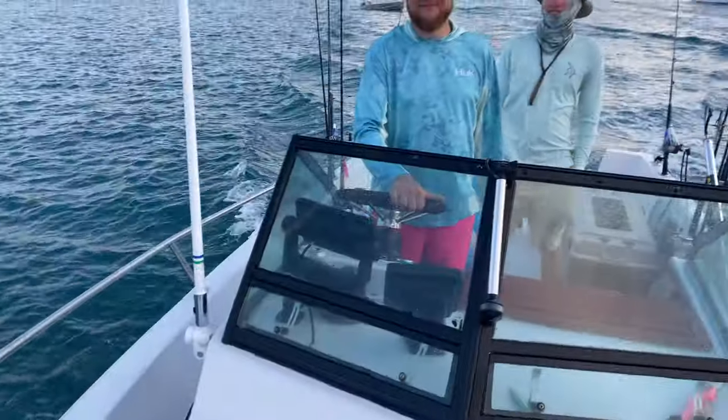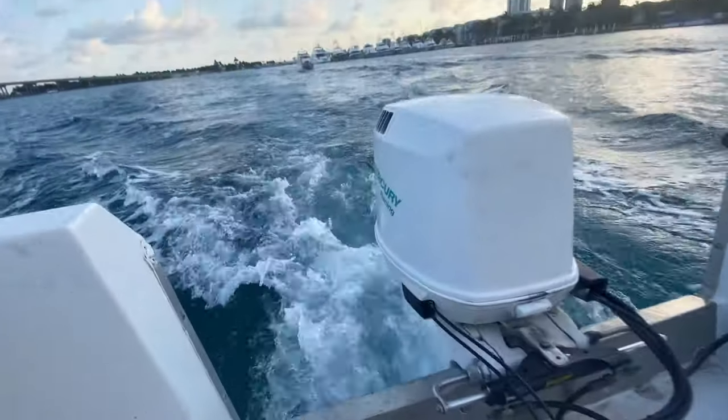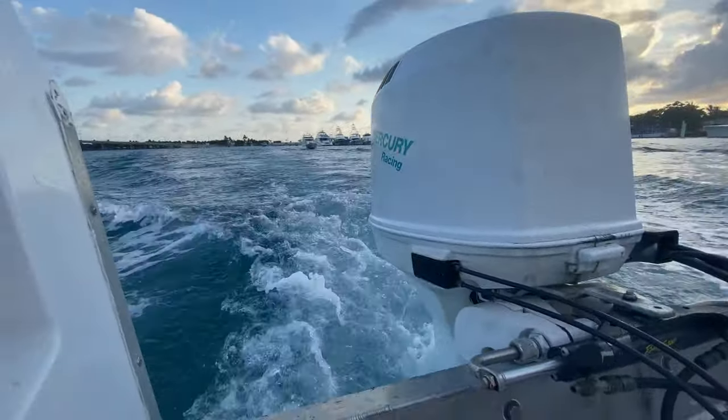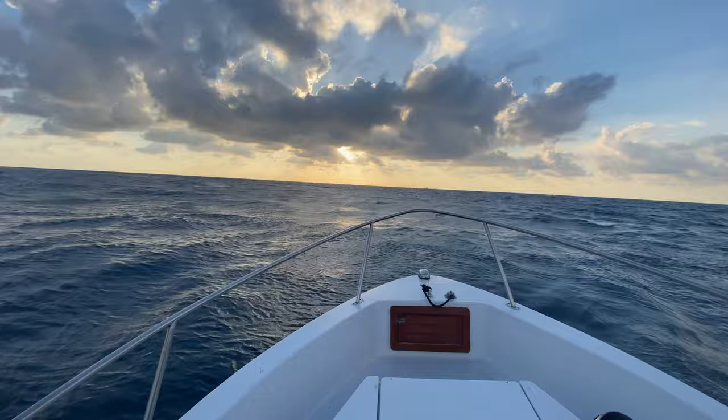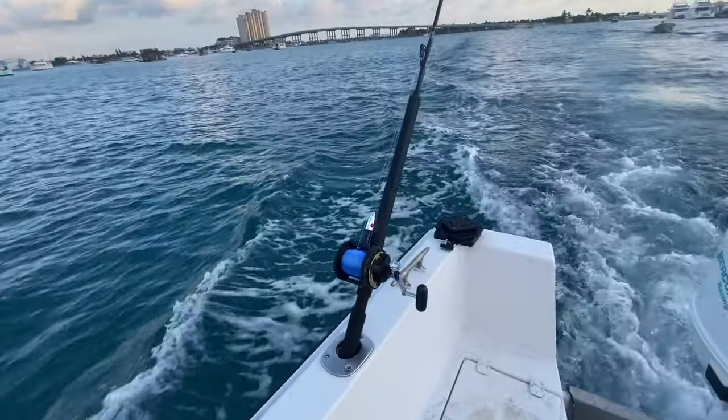Stay tuned. Splitting this boat three ways with these guys was obvious because I fish with them so much already, and it was about time we got our own boat. What we weren't expecting was to catch so many fish on our first day out in the Regal 21-foot Cuddy cabin.